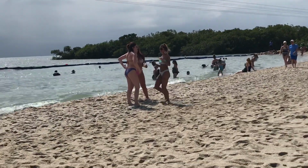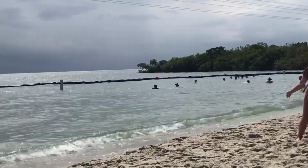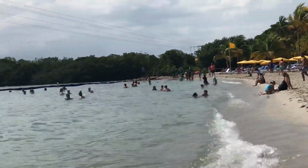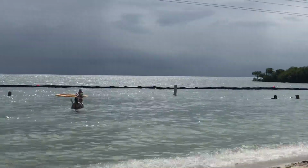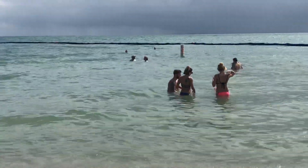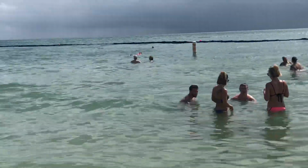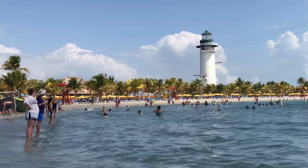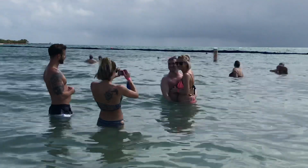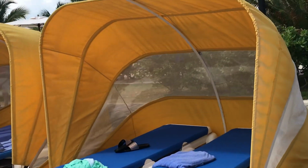There's some 6-pack and there's some 8-pack and there's one pack. Look at this neat one. It's the beach chair cover.